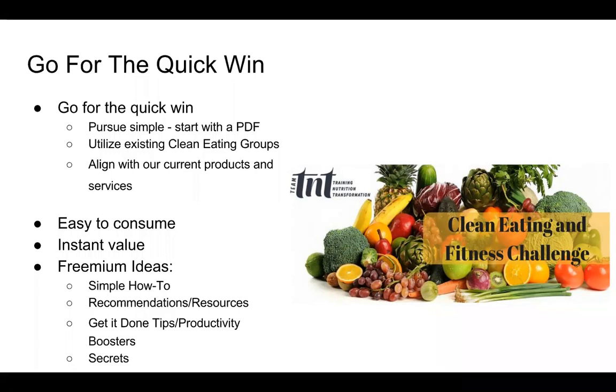The next time I was getting ready to do a clean eating group, I was able to utilize that list plus any new people that signed up and send them another email and just say, hey, I'm having another clean eating group. It's great to have you participate in the next one. Would love for you to be in this one again. It's a good way to keep providing people free value. The clean eating group is one easy way to do it that we all kind of already do. I think the PDF is the next level, making sure we're aligning with our current products and services, and I think we've really got that down.